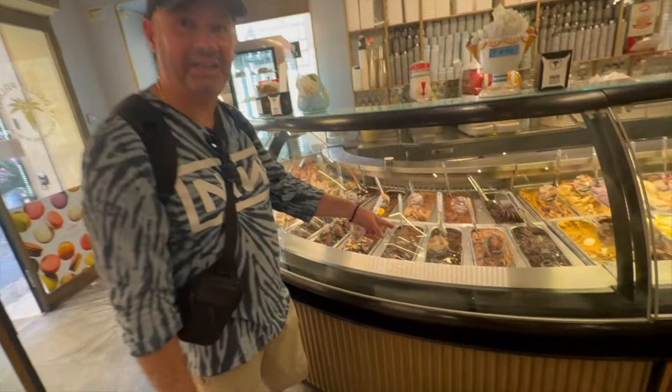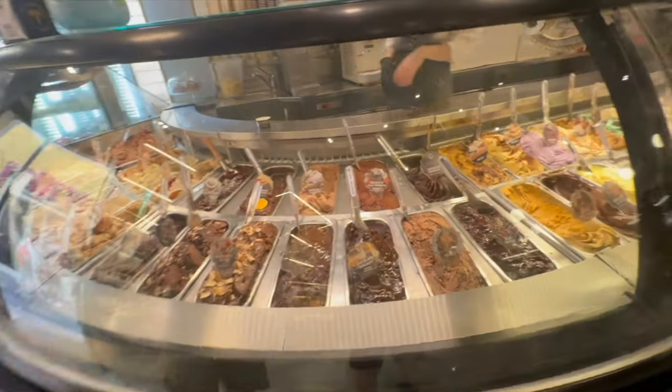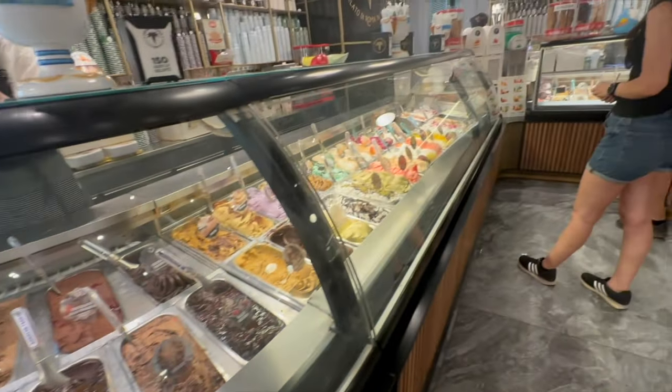We found a brilliant gelato shop in a nearby street. You had to buy a ticket first before presenting it to the counter and telling the assistant what gelatos you wanted in your cup or cone.